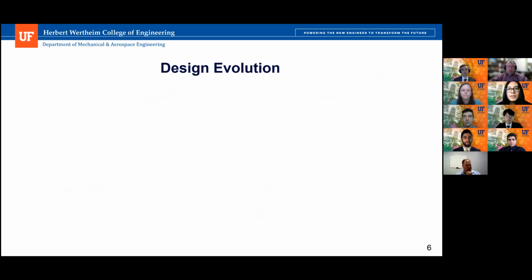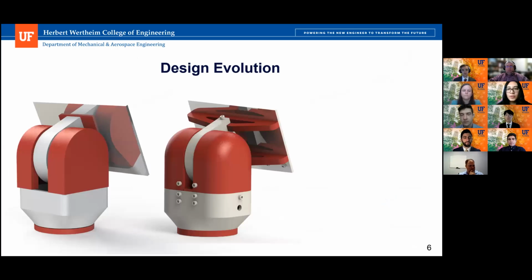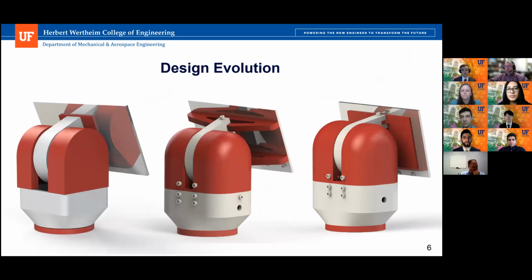Now we're going to go through the design evolution of our heliostat. On the screen, we have a visual progression of our model going through the various design changes we made throughout the semester. The most visible changes are the shapes of the cowl and side attachments and the mirror attachment method.